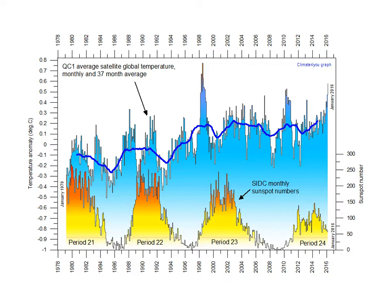In terms of the relationship between sunspot numbers and temperature, this is an interesting chart to follow. This is sunspot numbers across the bottom here with the cycles labelled here. Look, 21, 22, 23, 24, going back to 1978. Here's temperature, and you notice that there was an apparent link here for a time. If you look at the 37-month average, these charts, by the way, from Climate for You, you notice there that as we saw a dip in sunspot activity, so we saw a dip in temperature.